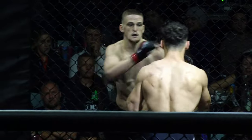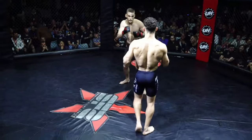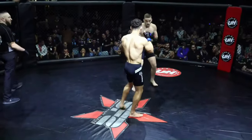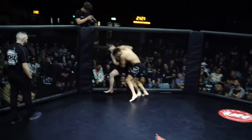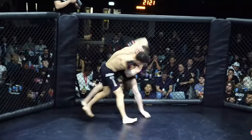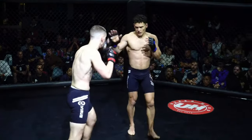Ollie definitely investing in that jab to the body. Oh, just missed over the top there. There's that jab to the body again. Looking like he's going to set something up over the top. Ezra catches that teep. Gets those hands gripped. He's definitely looking to get it to the ground. Oh, beautiful knee to the solar plexus.